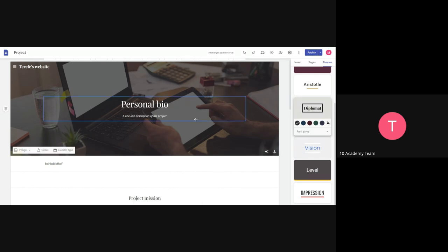So the difference between the published site and this site is the published site doesn't have all these pop-ups for edit, and it doesn't have all these editing features. So if you want to get the link to the published site, you can come here and click this drop-down menu here, and then view published site.